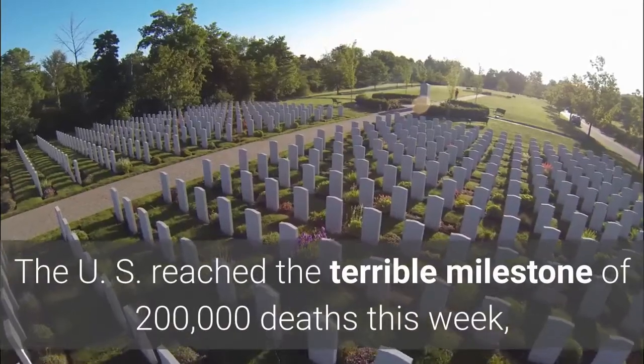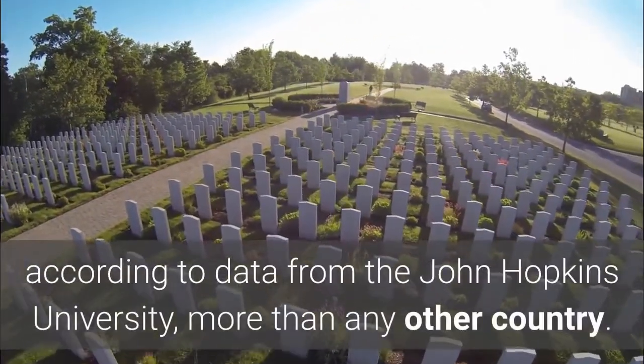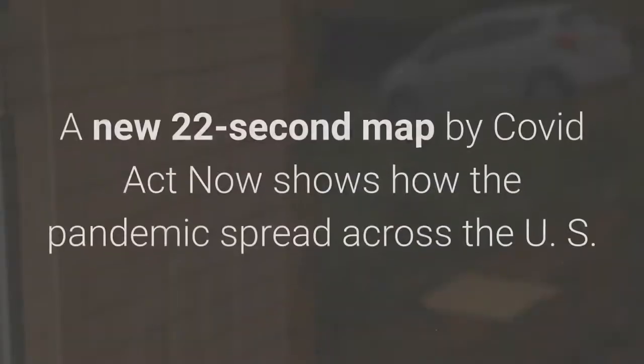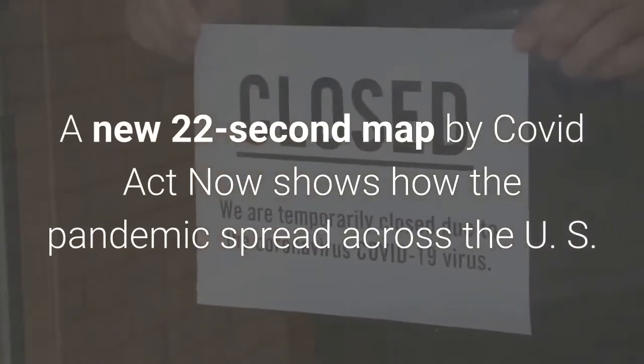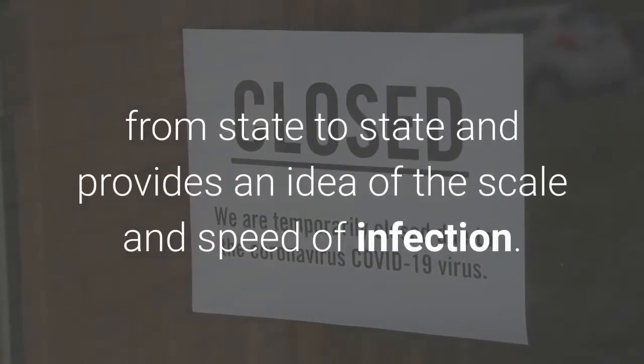The U.S. reached the terrible milestone of 200,000 deaths this week, according to data from the Johns Hopkins University, more than any other country. A new 22-second map by COVID Act Now shows how the pandemic spread across the U.S. from state to state and provides an idea of the scale and speed of infection.